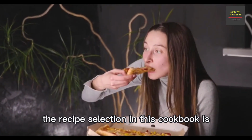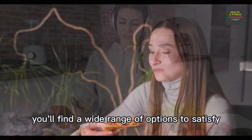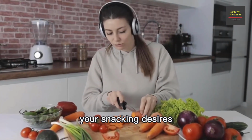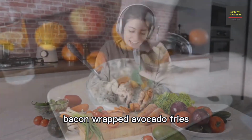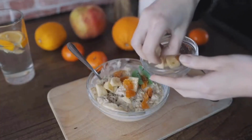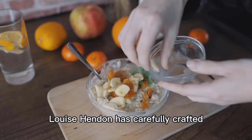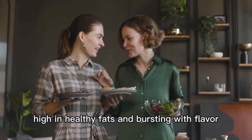The recipe selection in this cookbook is truly impressive. From savory to sweet, you'll find a wide range of options to satisfy your snacking desires. It includes snacks like keto cheese crisps, bacon-wrapped avocado fries, and even low-carb chocolate chip cookies. Louise Hendon has carefully crafted each recipe to ensure they are low in carbs, high in healthy fats, and bursting with flavor.